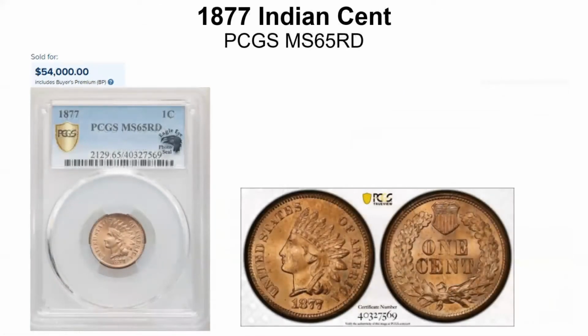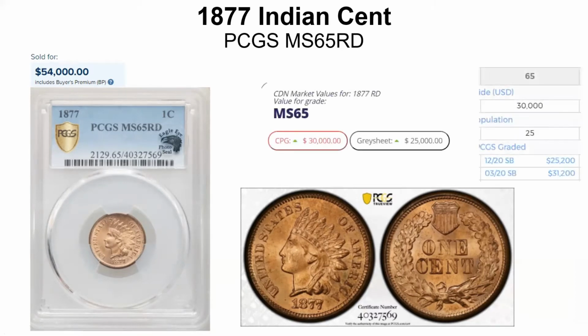Jump into the key date Indian cent, 1877. This is in a stunning Mint State 65 red, super rare in this grade, in this color. It has the Eagle Eye photo seal, which is kind of like the CAC for Indian cents. This one sold for 54,000. How's that compare? I found this really interesting. Gray sheet bid for a 65 without CAC is 25,000, with a retail 30,000 bid. So this sold for 24,000 over retail.